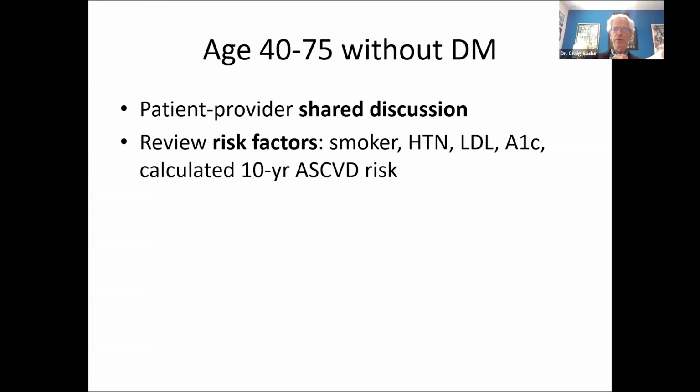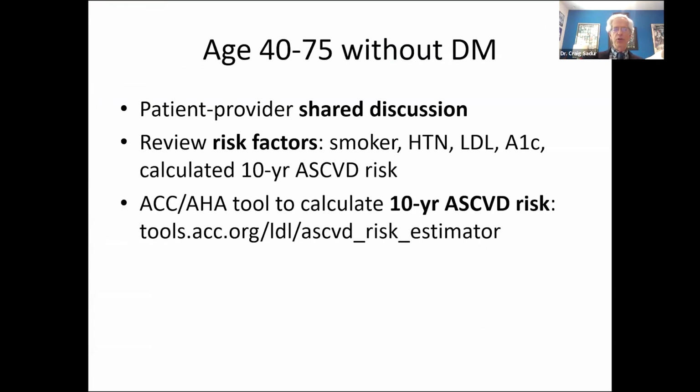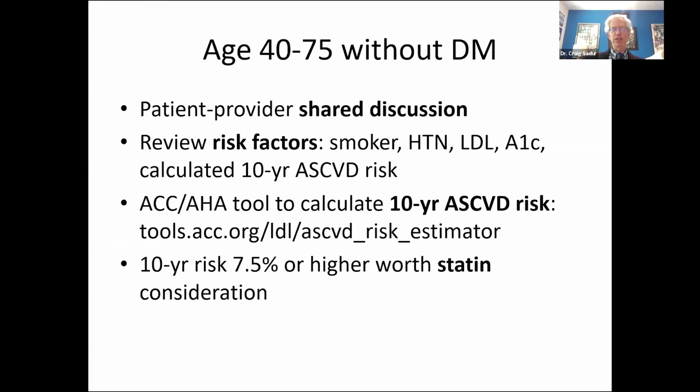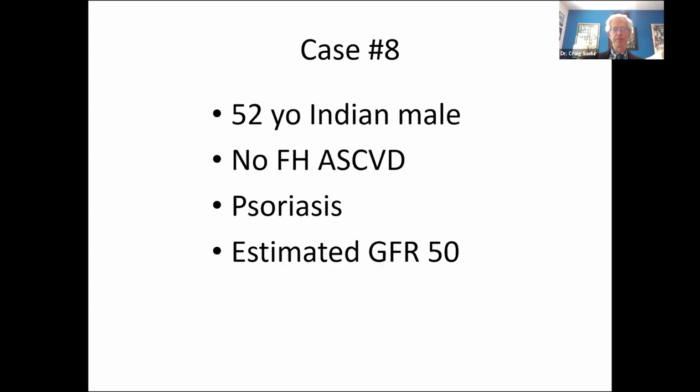And review the risk factors: smoking, hypertension, dyslipidemia, A1C, and the calculated 10-year risk. And the tool is there, and a lot of times patients can see it and they go, oh my gosh, there is a relatively high risk, and they may be more motivated for treatment at that point. And if the risk is 7.5% or higher, it's worth them considering statin treatment. And if they're open to it, that would be the recommendation.